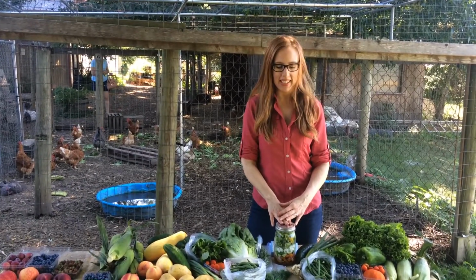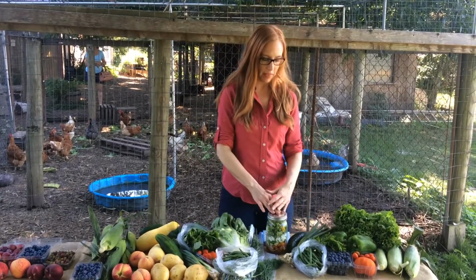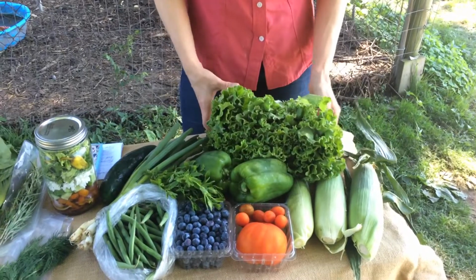About mid-July, and we've got some beautiful shares. I'm just going to show you what's in each of them. So here is a small share. We've got some ears of corn.